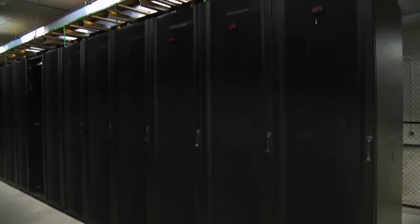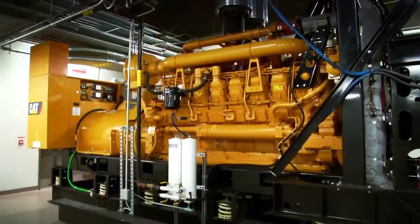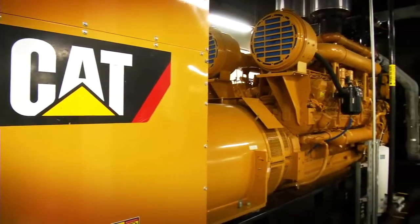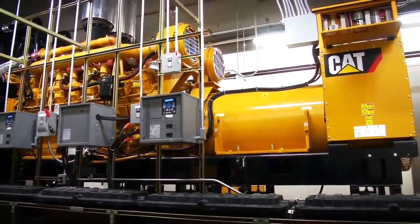But with so much at stake, the building's director of operations says it's comforting to know CAT gen sets are ready for anything. Well, I've been through 3 major events in the last 15 years, and one of the major events not really talked about much is in August of 2003, when we had a complete blackout in the city of New York. At the time, I was running a building uptown, and I had 4 Caterpillar engines, and we were the only floors in a high-rise building that were still operational. I've come to count on Caterpillar due to their reliability. They're always there for you when you need them. You know they're going to start, and that's why we use them today, and we're going to continue to use them in the future.